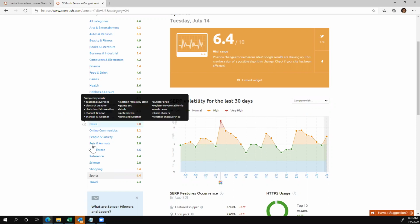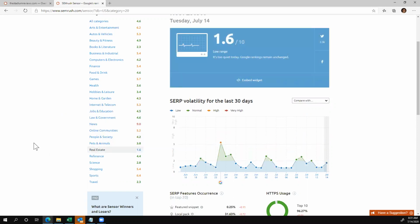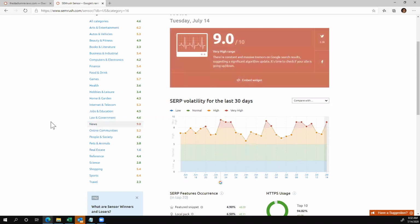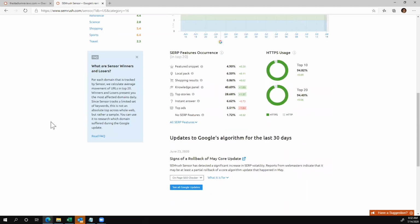Whereas in maybe real estate, for example, not much is happening. Could be because of the times, could be for whatever reason. It's just that how the results are changing for, let's say, real estate are not as dramatic as, let's say, news, which has a 9.0. Things are changing like crazy.